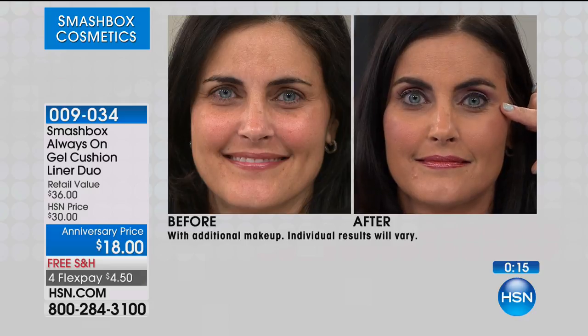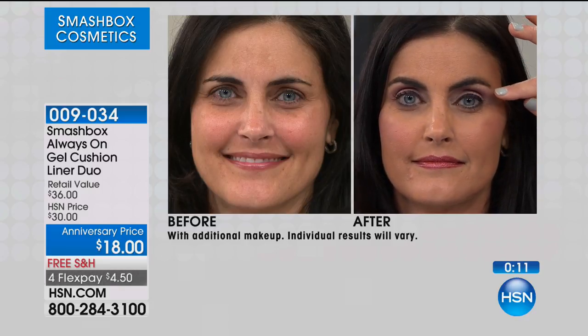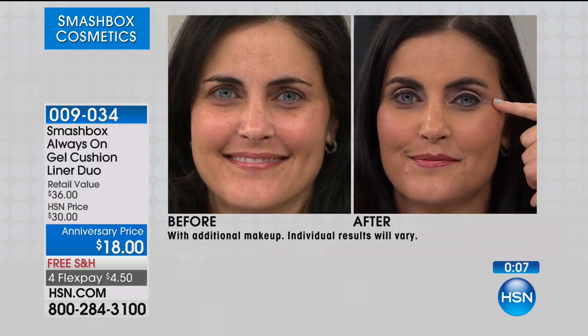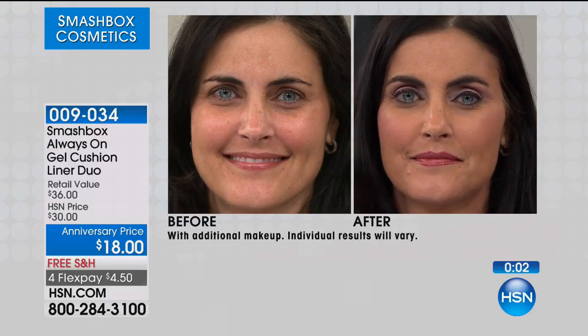Do you see how her eyes sparkle? Look, the eyes look brighter. The whites look more white. It's because she has that purpley color up top, that aubergine, and that smoky gray underneath from the trend collection. You're getting both pencils when you buy this set, which is amazing value.